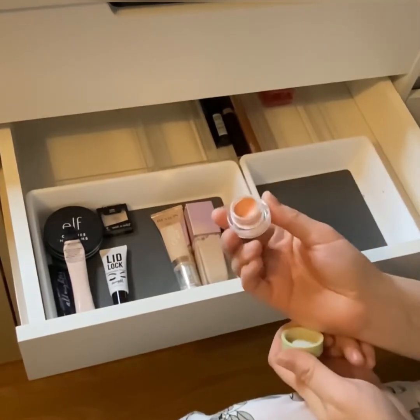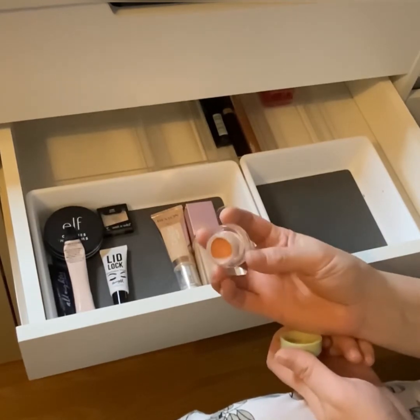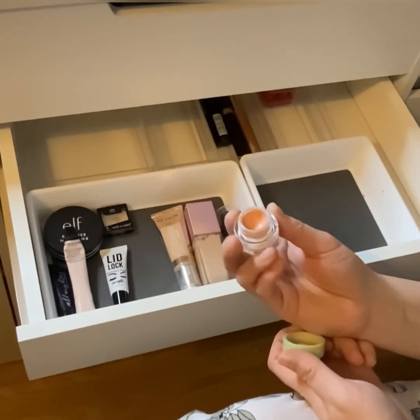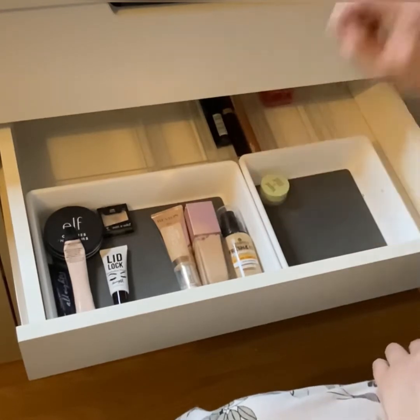As per normal, I have got my Pixie by Petra Brightening Peach under eye colour corrector. I always forget what it is, and I didn't this month. As you can see, really ploughing through this. It's been open a bit too long now, so I'm going to try and get as much use out of this as I can over the next month or two, and then probably repurchase.